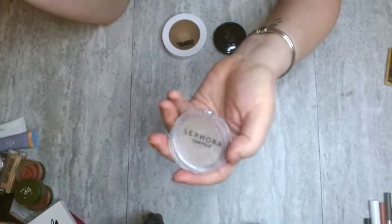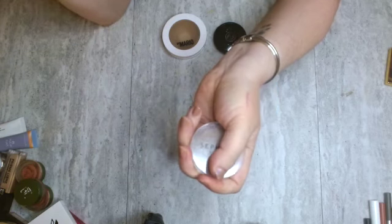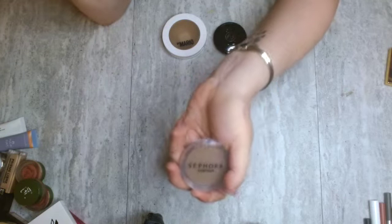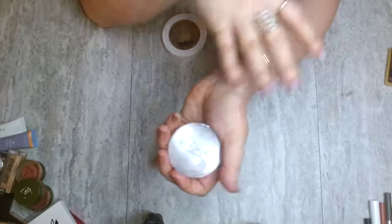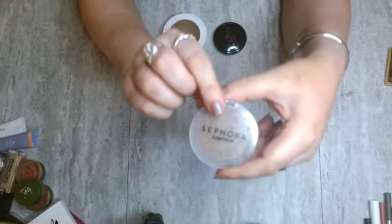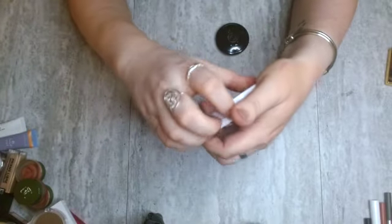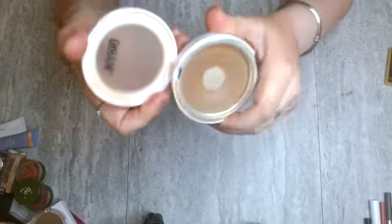If you are a packaging snob, this might be a problem. I am not. I am a product snob. I like good product. I don't mind lightweight plastic packaging as long as the product itself works, and this one does. Makeup by Mario. This is the Soft Sculpt Skin Enhancer in light medium.